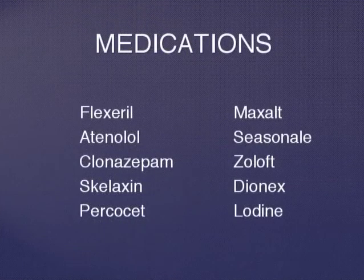The medications she's on are Flexeril, atenolol, clonazepam, Skelaxin, Percocet, Maxalt, Seasonale, Zoloft, Daypro, and Lodine.